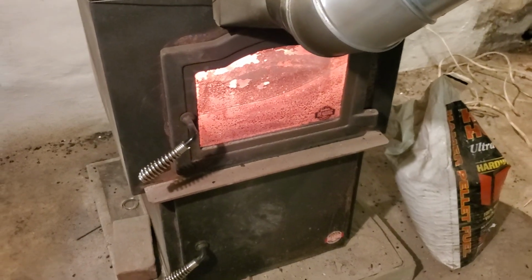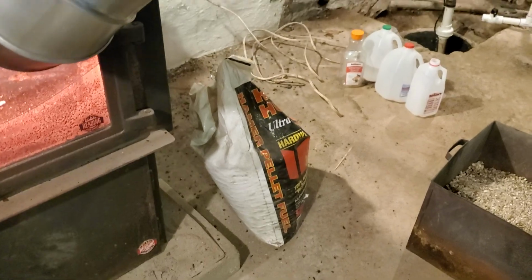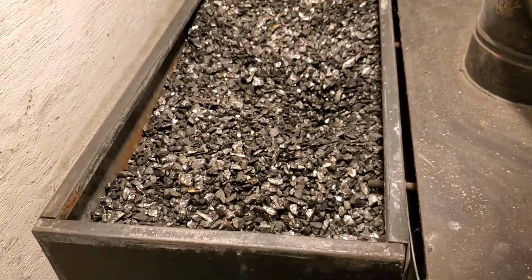So that's what you got there. I got this bag of wood pellets with the stove. I've tried lighting it with wood pellets, and I don't know why I don't just get rid of them. It's just sitting there. Oh well. Yeah, that's how this works. I know, videos all over the place. That's just me. That's where the coal goes.